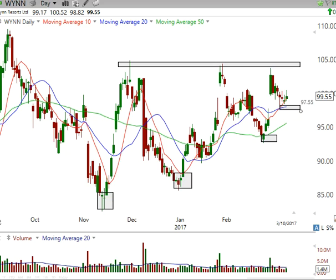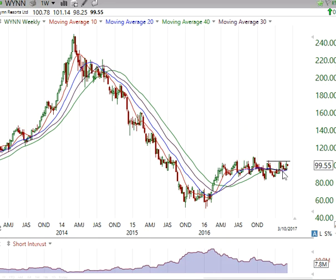This is looking like it's going to be an important higher low right here, the low that we saw this week. And I would say definitely keep an eye on this one next week, because getting up through this area could set a very nice upward trend in motion here, as it has pretty much gone sideways for a year, building up some energy that, if released, could charge the shares of Wynn higher.